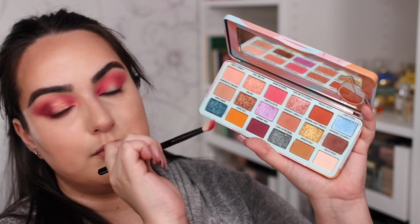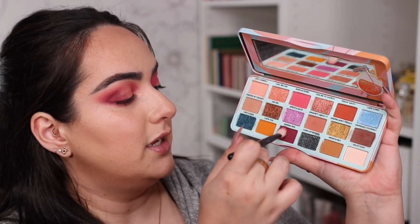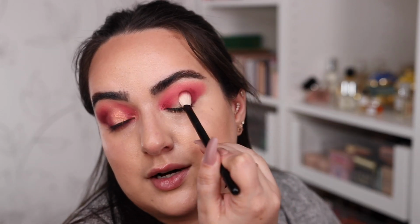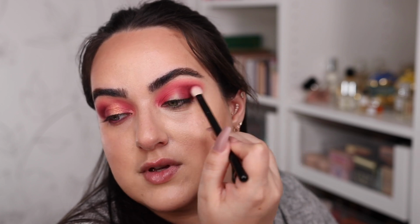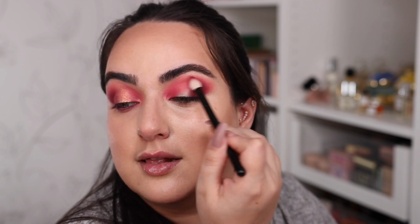And then with the same brush, that is blending so easily, with the same brush, the color Mamma Mia, which is our burgundy color, and we are patting it on the outer third of the eyelid once again and blending it into the previous shade to darken up the outer half of the eye a little bit more.